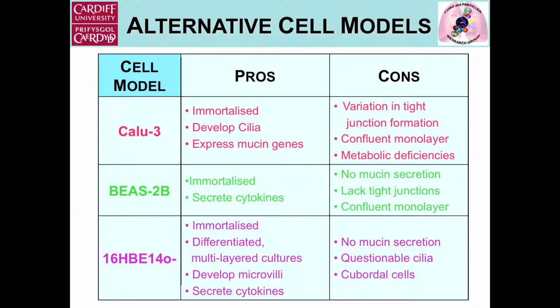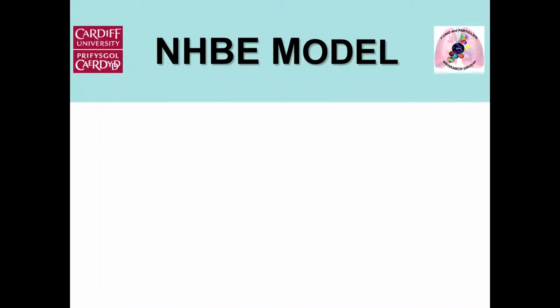Now, if we look at some of the cons of these models, they're actually quite significant in important features of a bronchial epithelium, such as variation or problems with tight junction formation. They have metabolic deficiencies, they lack mucin or functional cilia. These are all quite integral parts to a functioning bronchial epithelium, and I think we can do better in terms of in vitro models. And that led us to develop the NHBE model.